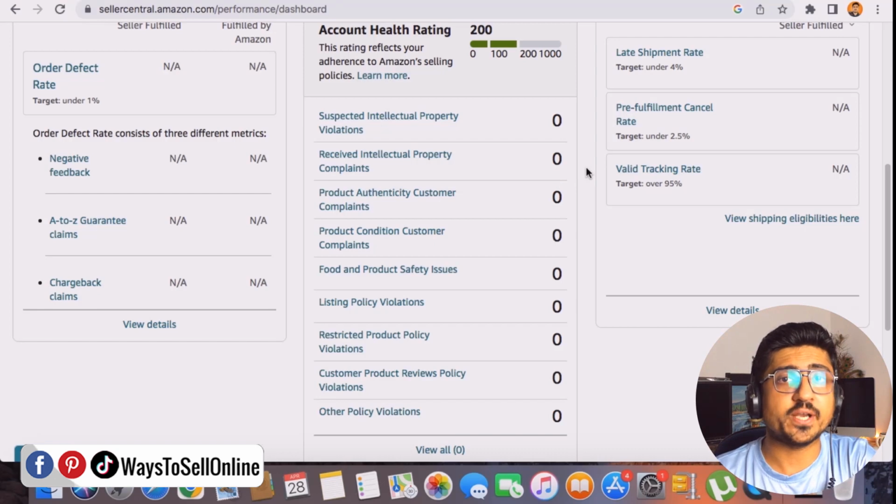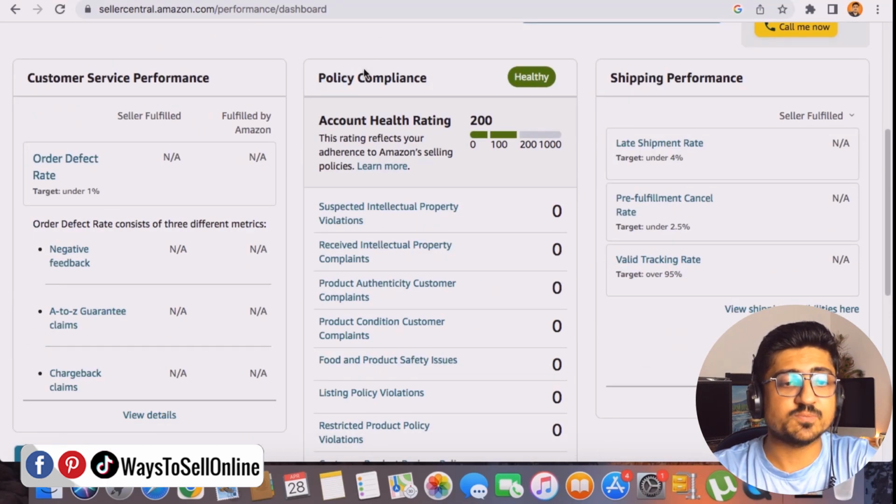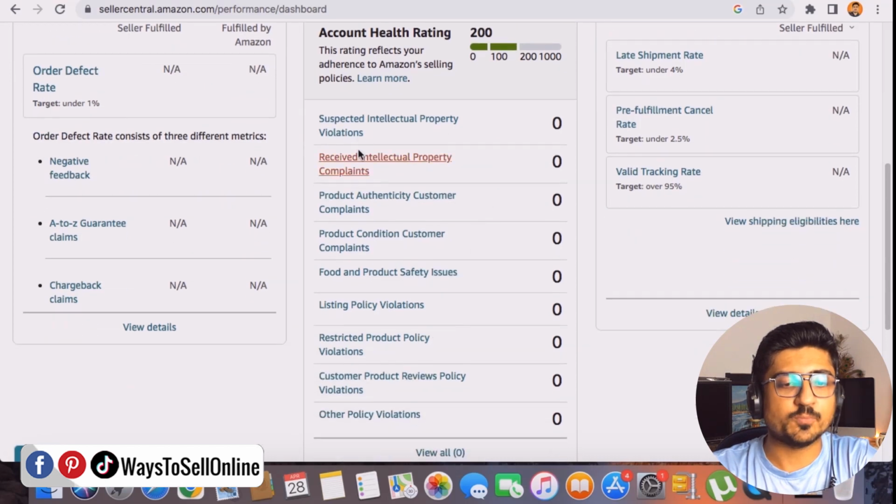In case you violate any Amazon policy for the product category, first of all, you will get an email. If you somehow miss that email, you can simply go to this Account Health page and go down to the Policy Compliance tab, where you need to check all of the policies. You can see that all of the policies have zero violations.